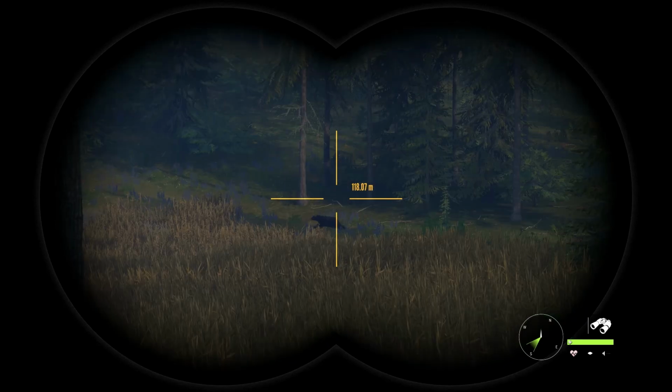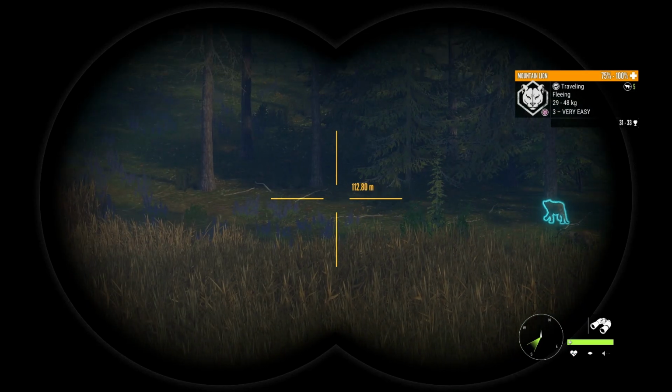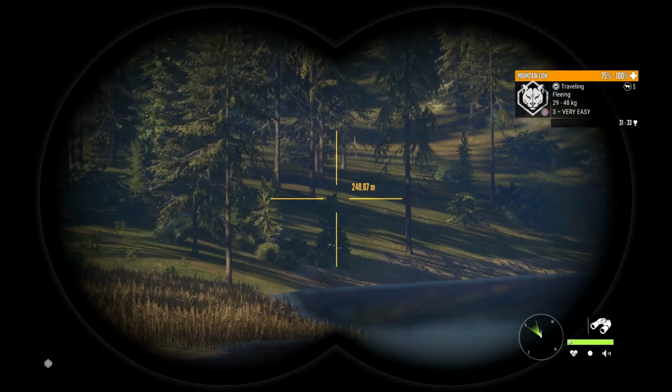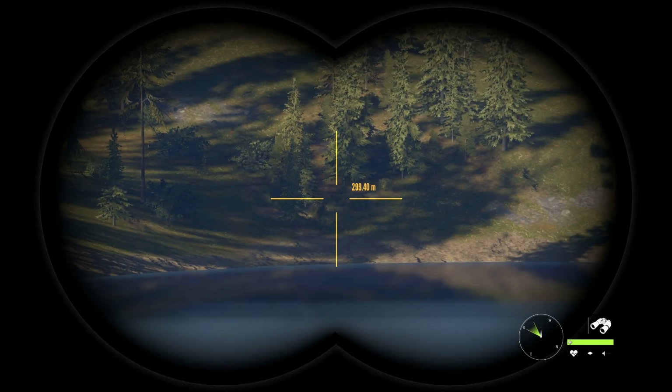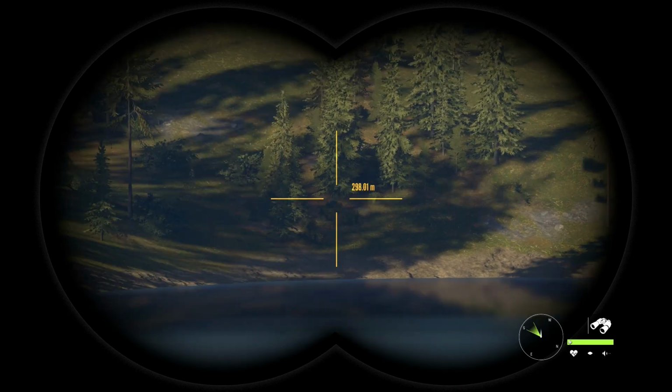Now, weapons, you can use whatever you want. They're a class 5, so I'm going to be using the .308. I use the .308 for most things I can because it's so good, but anything you want that's class 5 you can use. Now, where is it?